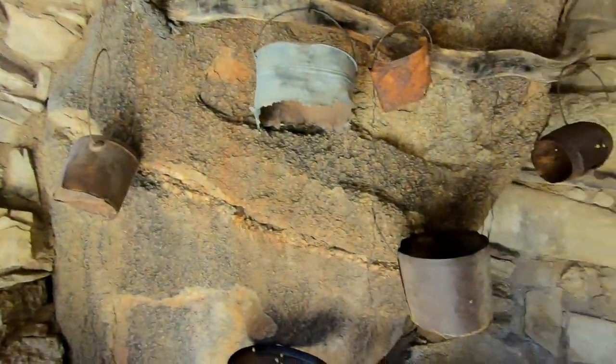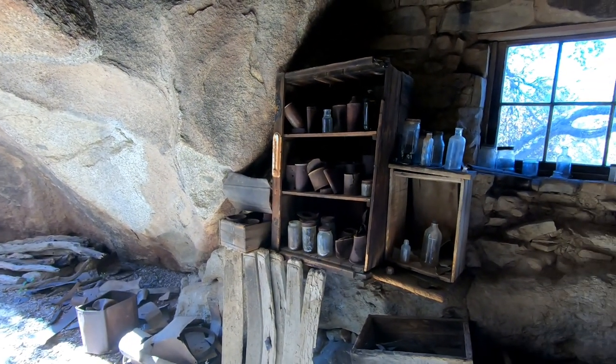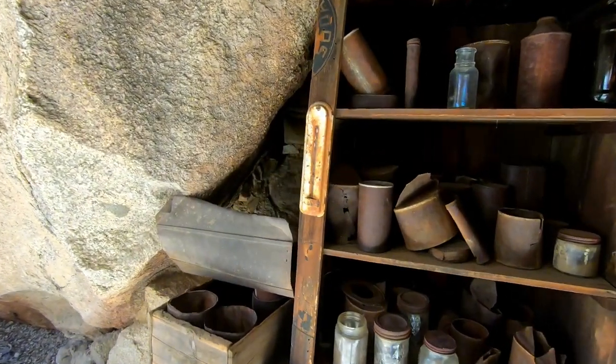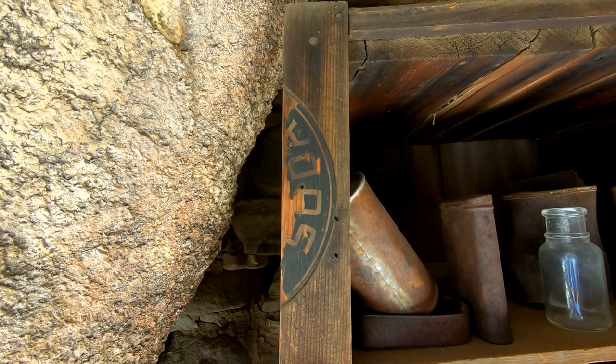And that's about it. This is the Eagle Cliff Mine House, as I call it. There's what's left of a thermometer. Soda.